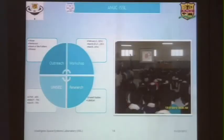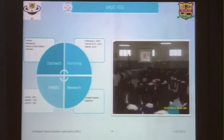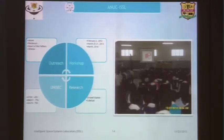And with our workshops, we mostly had two workshops. This lab was born out of the first workshop that we had in 2012. And out of that, we were able to bring this lab into being. And the second was this year, 2013, held from March 20th to 21st. Professor Miyazaki was there, as well as Dr. Yamazaki from Nihon University. They came to do a great job in terms of presentation. They gave an insight and enlightenment with respect to space activities.